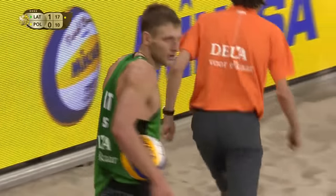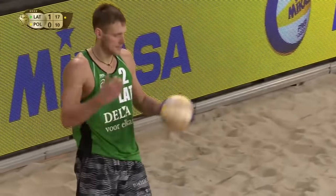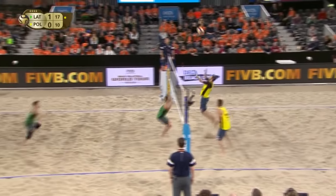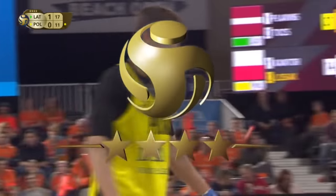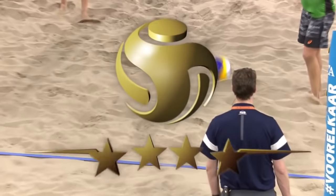A team that's worked so hard to get to this final, to find themselves in this position, one set down, 7 points behind in the second set. They mustn't give up, they mustn't give in. They need to keep finding ways to get back in, but it's going to be tough. They need to do it from the serving line now. Decent side out. The reverse ball and Kantor rolls to the short angle.